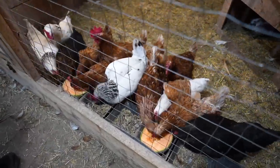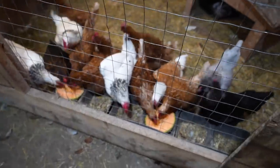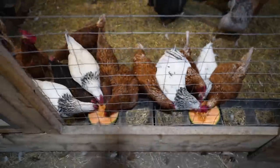Cantaloupe for the girls. Love their cantaloupe.